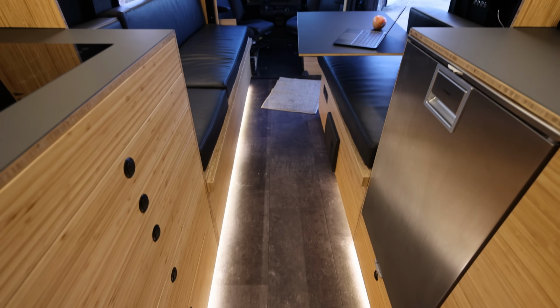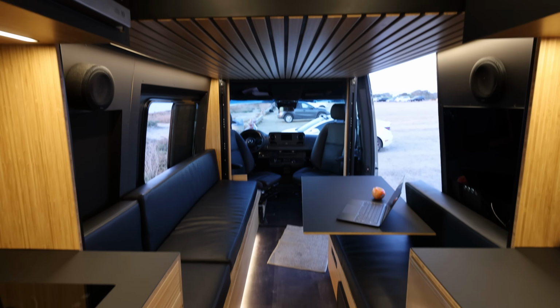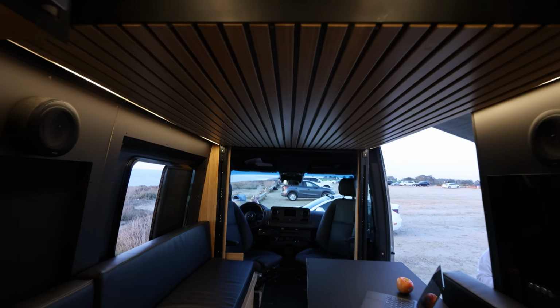All right, welcome to the interior of the Mothership. So the exterior is really all about rugged performance, getting you out to those remote destinations. It's all about the upgrades and the suspension, and the interior is really all about creating a luxury environment for you so that when you are in those places, you feel like you have all the amenities of home.